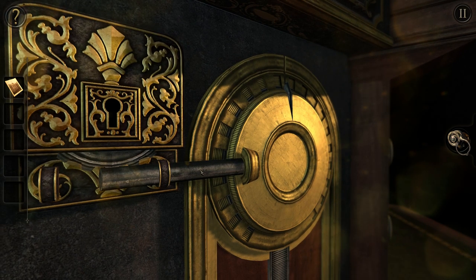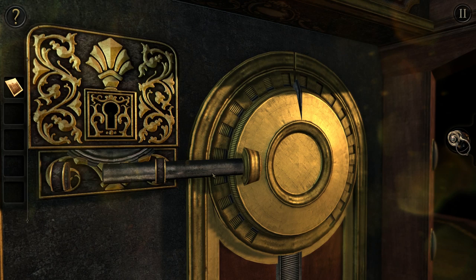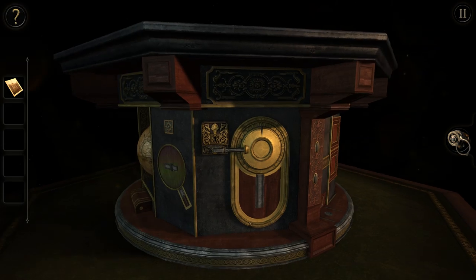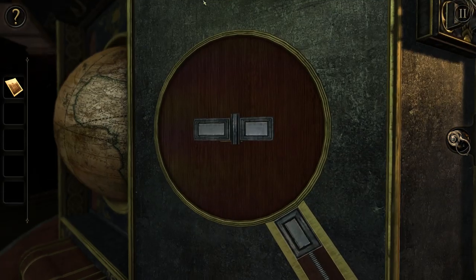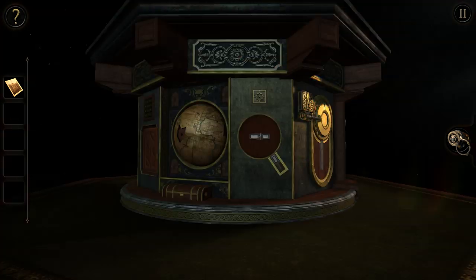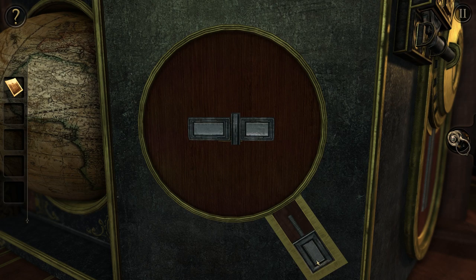Alright, so it looks like the shaft keeping this thing closed is controlled by this gear, and the gear is locked behind this thing. So if I unlock it, I can get at the gear, and the gear can unlock this thing, which will unlock this thing. Ooh, this has the special... Was that the special surface? It is. It's the shiny surface. Is this one shiny? No. Okay, so I can move that, but it doesn't seem to do anything.